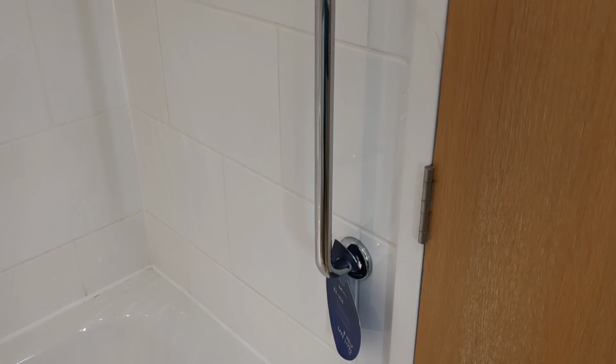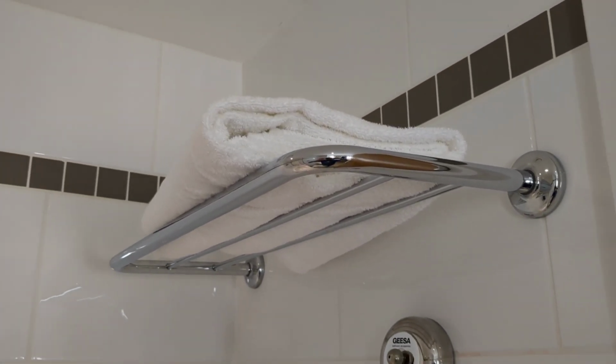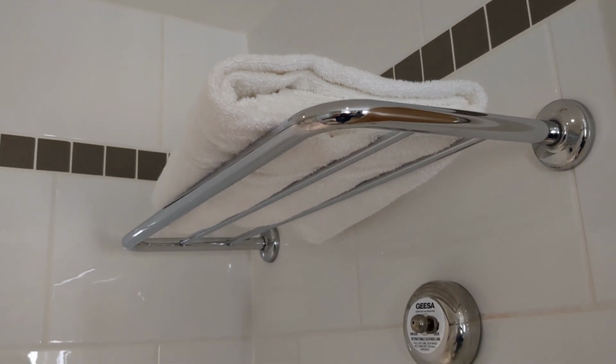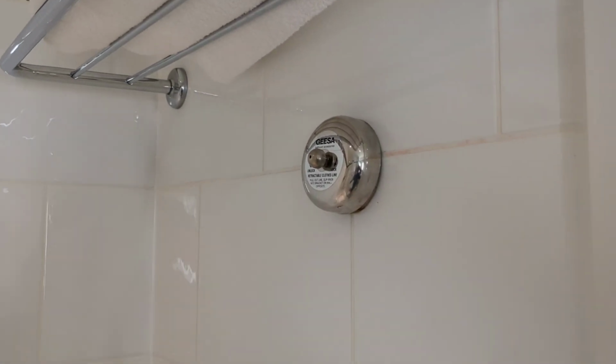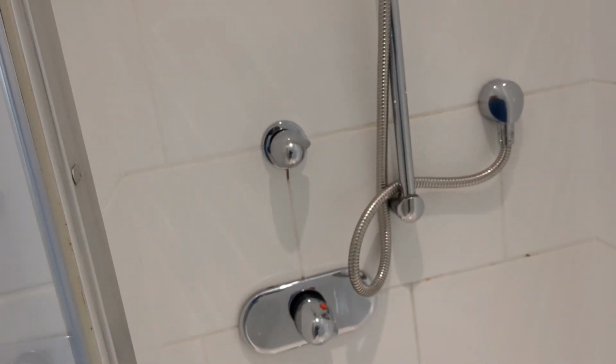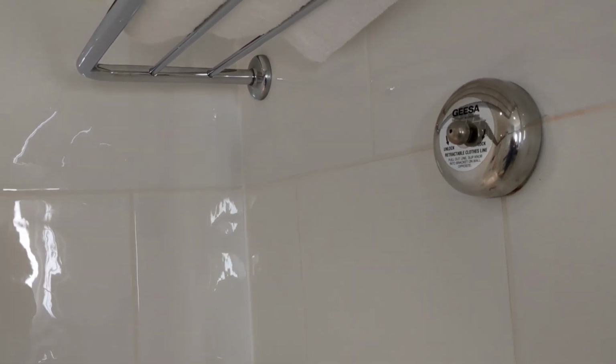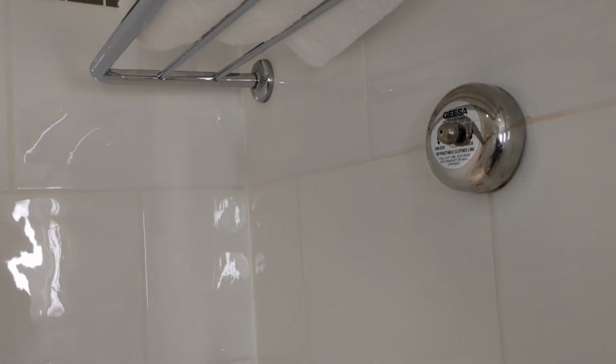I nearly missed this actually, but next to the door as well, when you're getting out the shower, there's another handrail to hold on to, and up above, that's where your towels are stored. I couldn't find them earlier and realised they were above my head. There's also this, which at first appearance looks kind of strange, and then I noticed on the other side, where was it? Oh yeah, there it is. That. So I can only assume that was meant to be for hanging up your washing or clothes, but it no longer works. So there's also that.